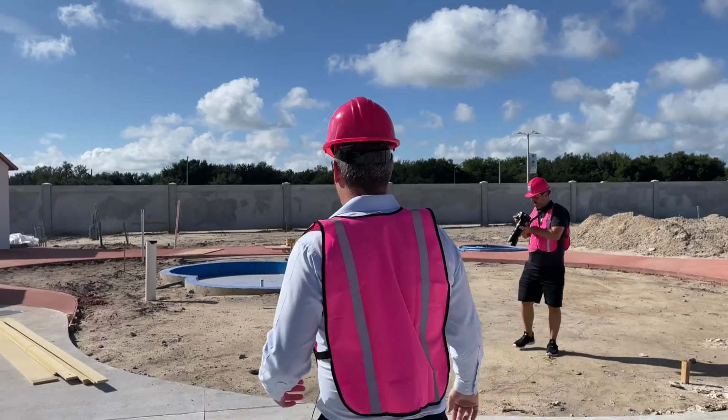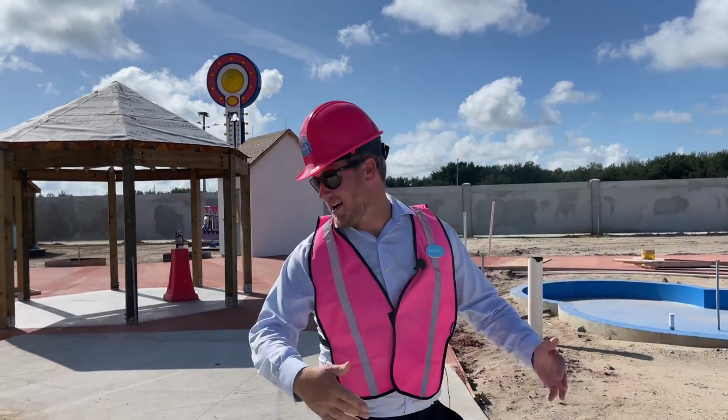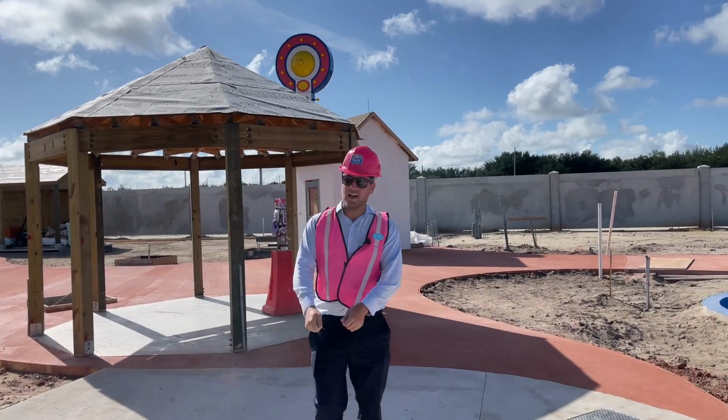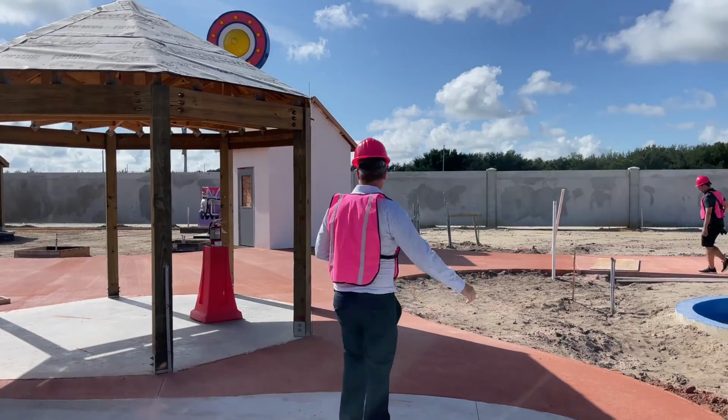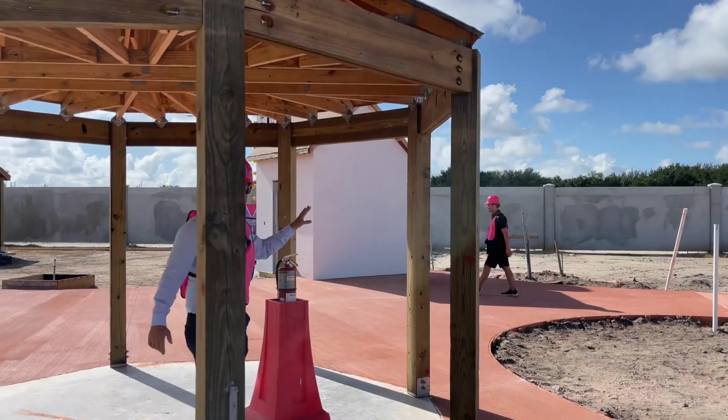And then we enter into what we're calling Fun Fair. This is like your typical day at the fair, right? So it's carnival style rides, catching ducks out of a pond. The first attraction you'll see right behind me, it's Mr. Bull Striker.